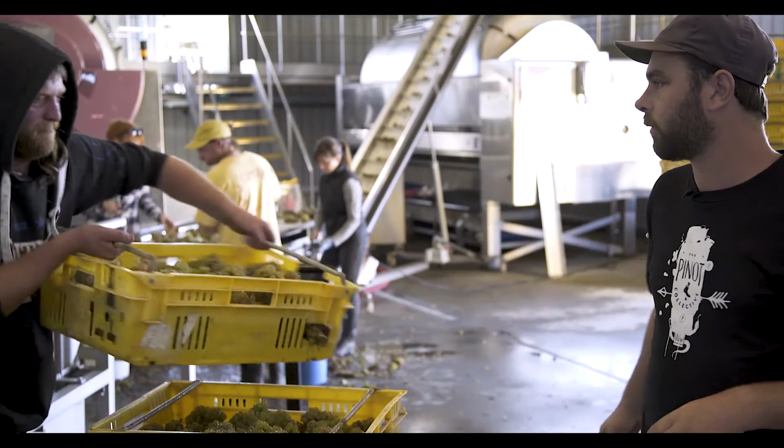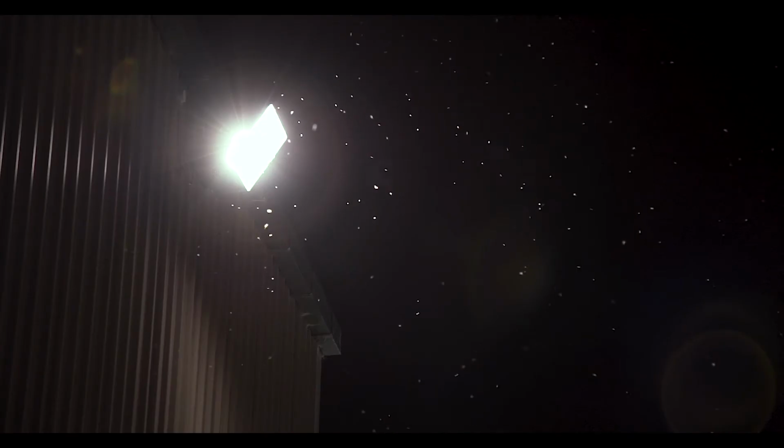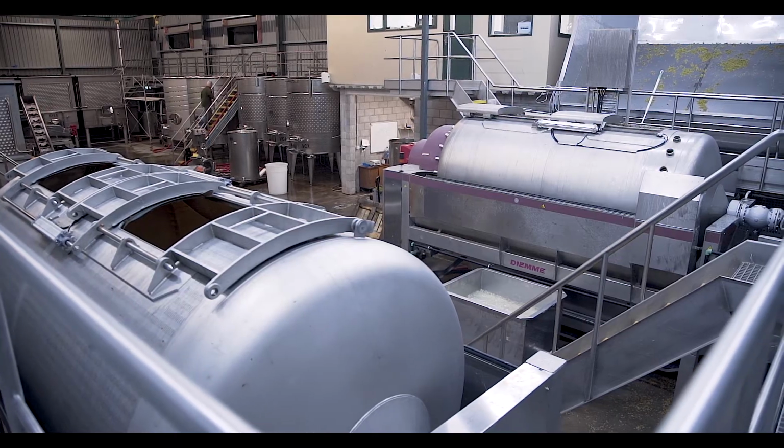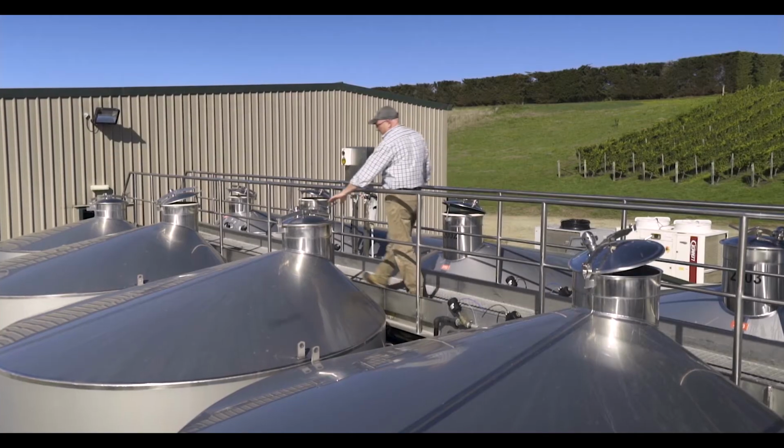So yeah, the Chardonnay, much like the Pinot Gris and the Riesling, is all hand-picked. It's run over the sorting table again. 4 hours for a press cycle before going straight to stainless steel tanks, settled before being moved to either barrel or to another tank.